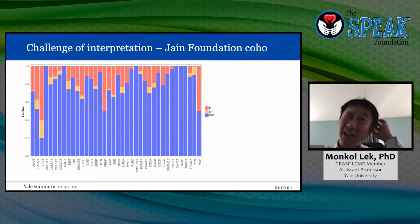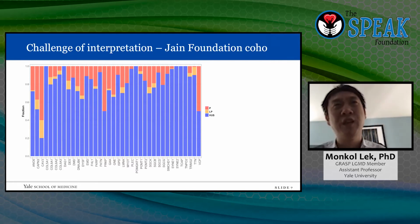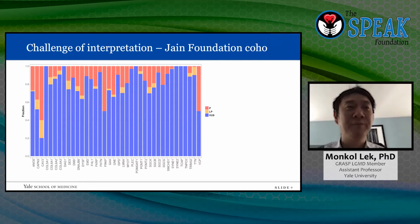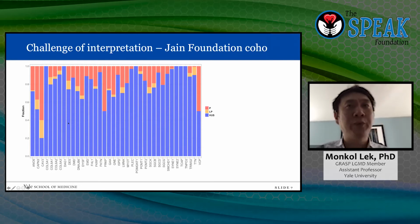This is a snapshot of the Jain Foundation cohort, where they sequenced approximately 2,500 patients with limb girdle muscular dystrophy, with the 30 or so genes known to be associated with limb girdle muscular dystrophy. The variants of uncertain significance here are colored in blue, and you can see the breakdown where I'm showing in red pathogenic and likely pathogenic. And you can see the larger the gene, the more likely a lot of the variants will be interpreted as variants of uncertain significance.